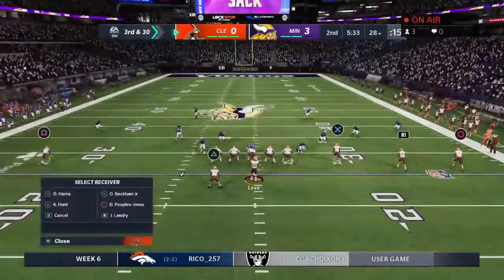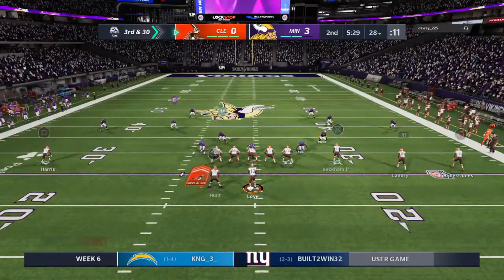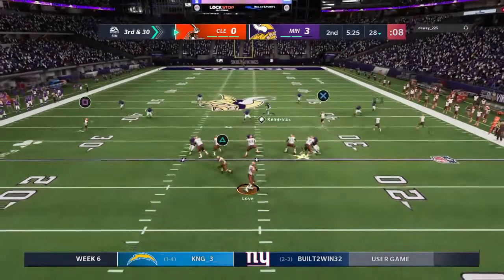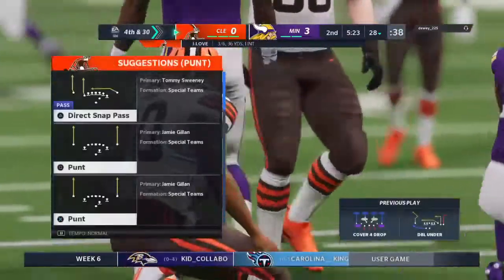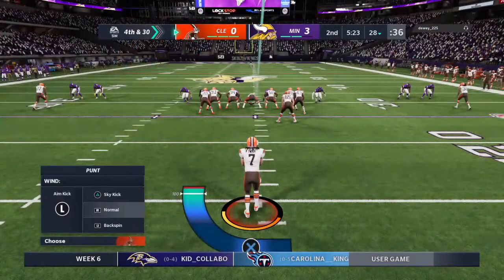Need something from deep in the bag of tricks here after 1st and 2nd down went backwards. It's 3rd and very long. Operating from the gun, Love. Hit as he throws there, incomplete. The passing game not in sync here early, and now it's 4th down.